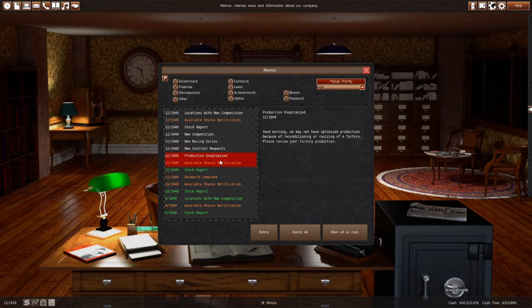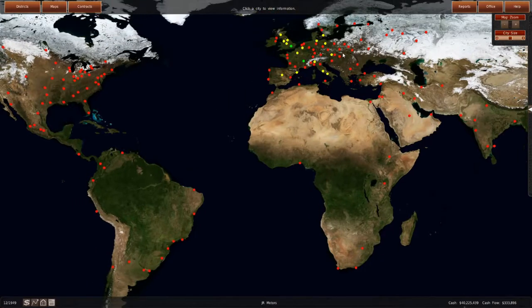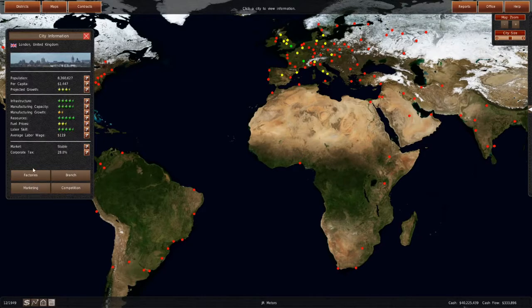Production unoptimized. Please review your factory production. Okay. Available. Is that not all automatic? Let's delete all those. Let's go and have a look at our factories. What's going on with our factories?